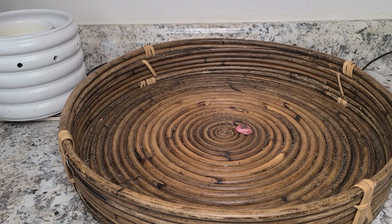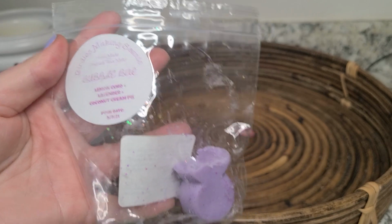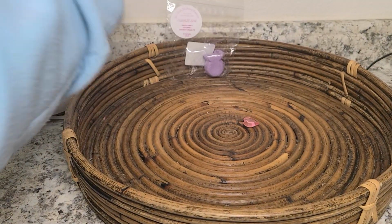Okay, let's get started on this one. I really enjoyed this from Birdie's. This is Lemon Curd Lavender Coconut Cream Pie. I melted this last week, and I just had this little piece left, so she's going in.